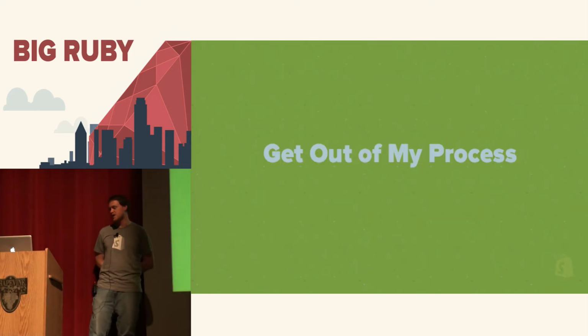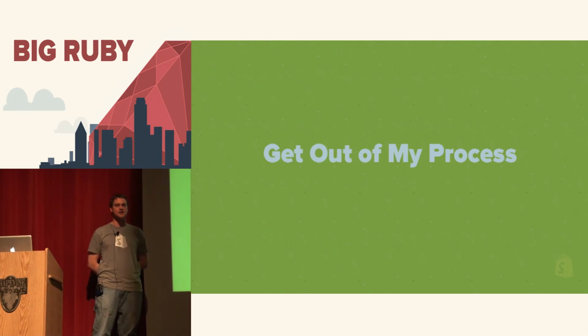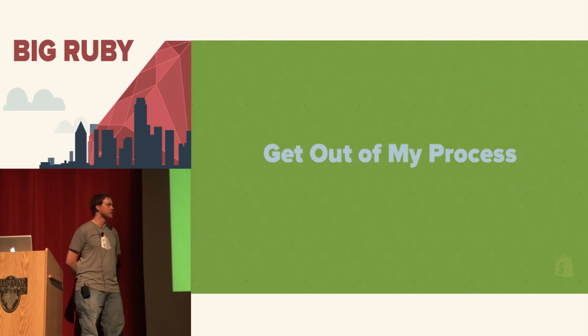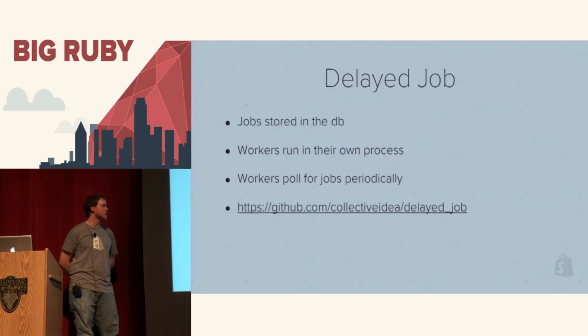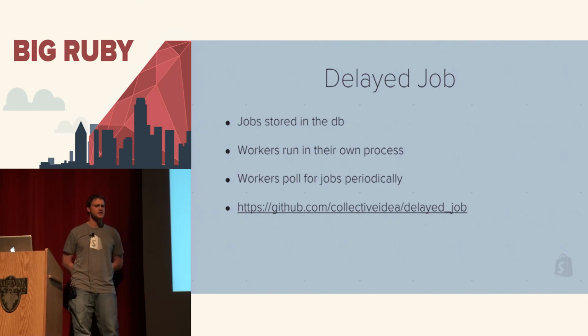So get into my process. The easiest way to speed up a process is to just kick things out of it. So you can speed up what's in there, or you can just throw it right out of the process so the process doesn't need to do the work, and it can move on and do other things. So one of the ways to do this: delayed job. This is something Tobi wrote back in 2010 or 2009.